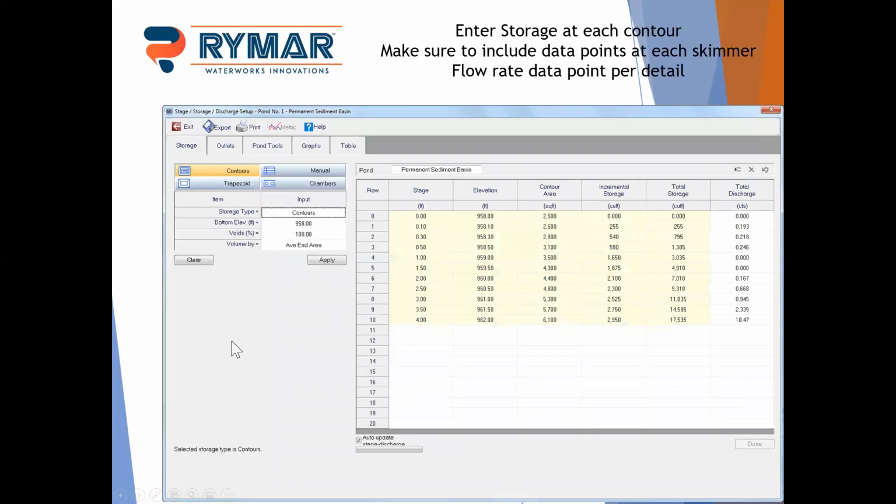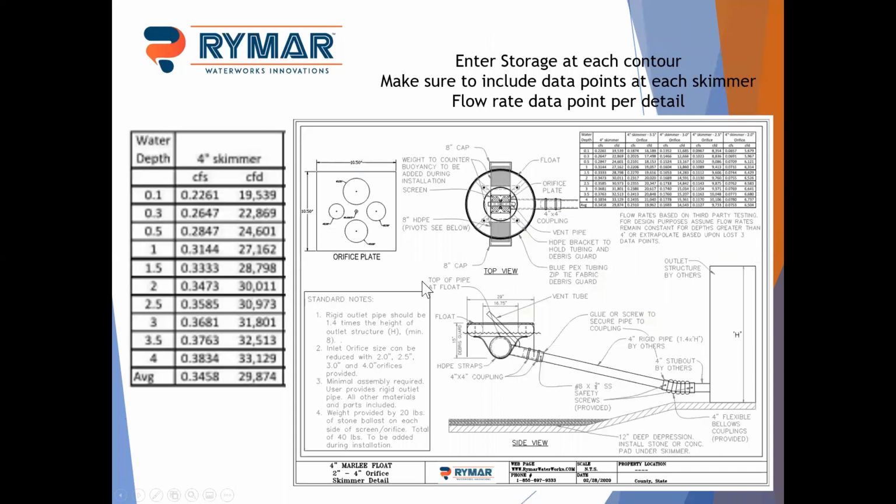So when you're building your basin, in your stage storage chart, what you need to do is build in points for you to plug in your skimmer flow. In this case, we built in a basin that had a 0.1, 0.3, 0.5, and then 1/2 foot increments up to 4 feet deep. In this case, the basin was 4 feet deep. It could be deeper. But we put these in to give us a point to be able to manage our discharge later. So all of our skimmer details include flow rates.